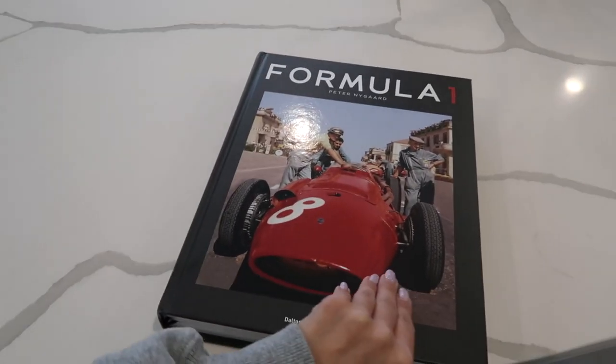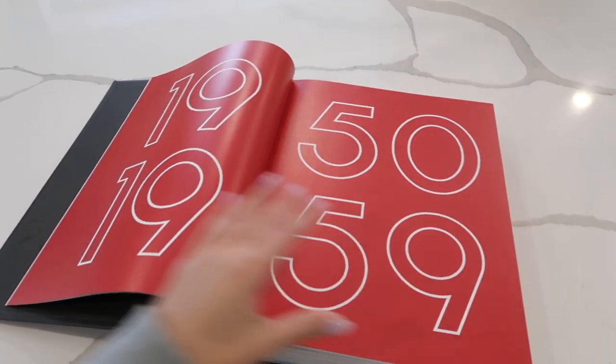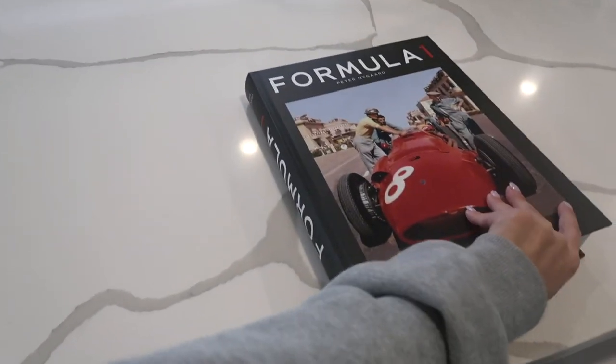You guys know how much I love Formula One. I ordered this book a while ago on Amazon and it just came in the mail, I think yesterday. And so I started looking through it a little bit. I actually want to start from the beginning and really read through it. So yay, I'm excited. This is going to be the perfect book to add to my bookcase and collection.